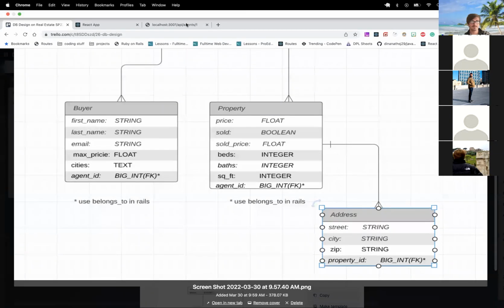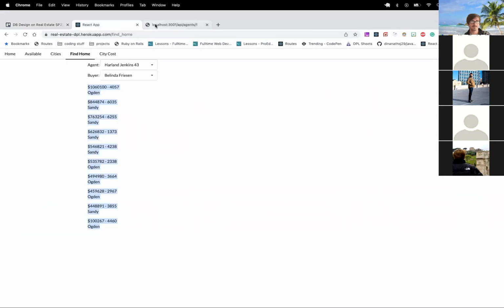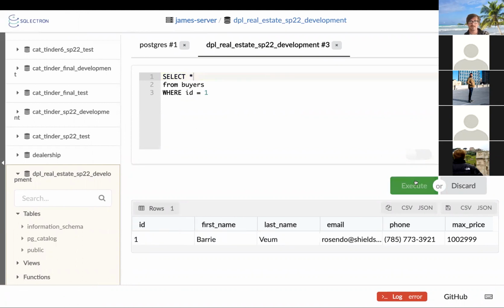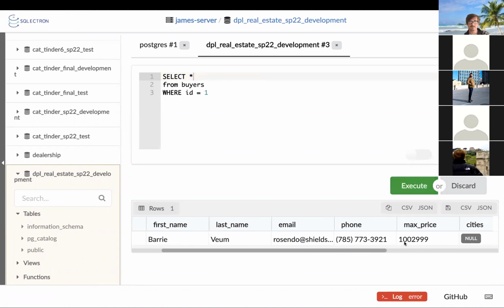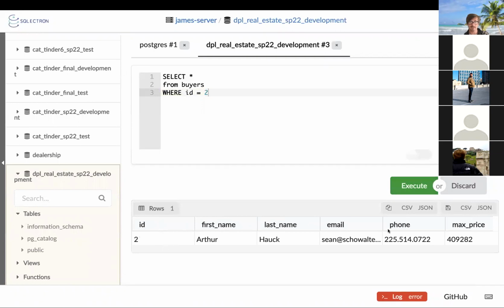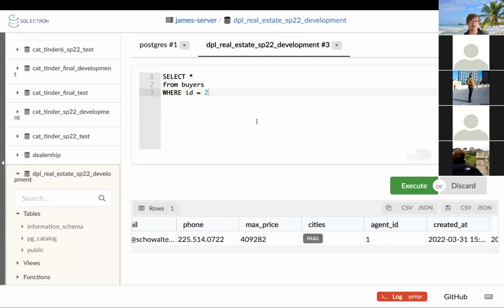Why is that null? Okay, I'm going to just do a select star. Interesting. I thought we looked at this. Oh, maybe that one just never had any when you created. Okay. Let's see if we can find one that has some cities.